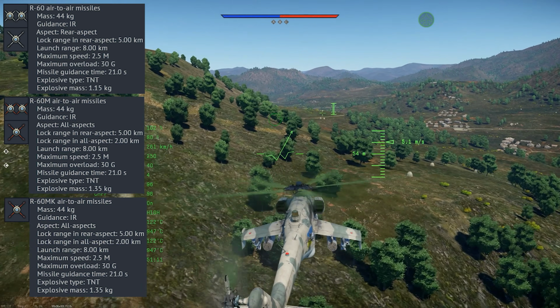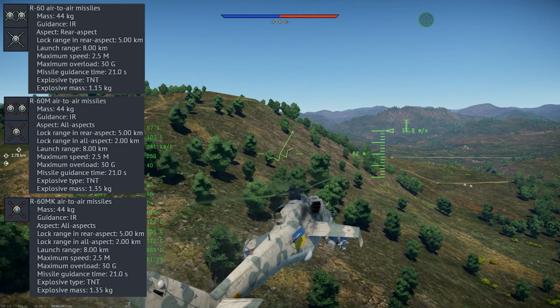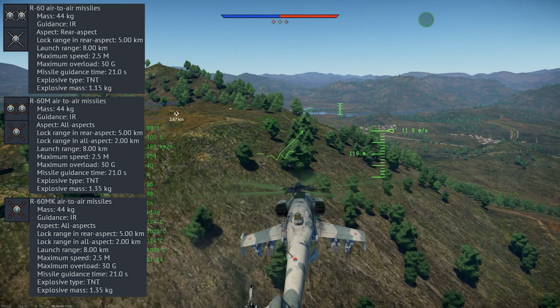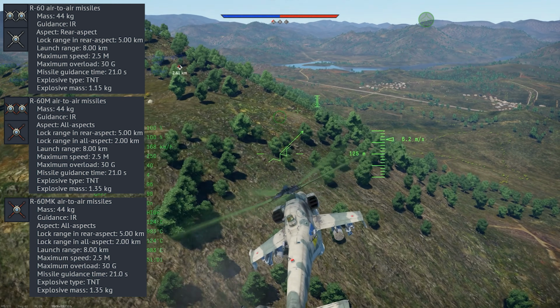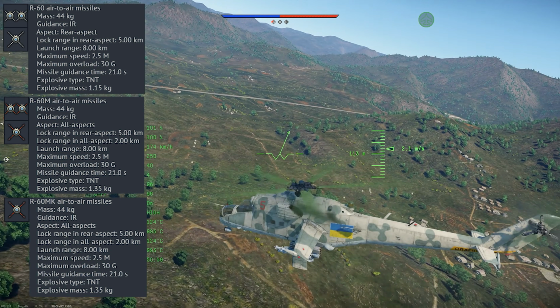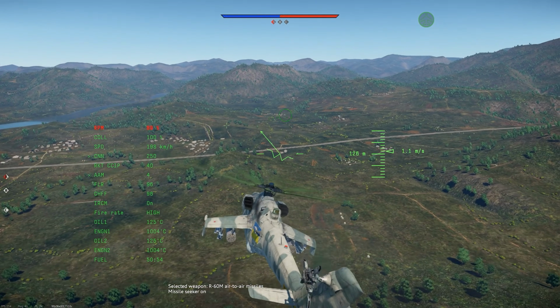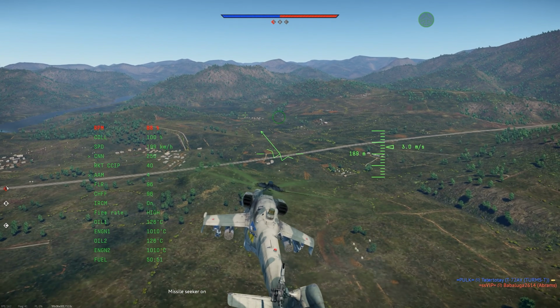The Soviet version gets the R-60M as the top-end option, and the German versions get the R-60MK. All versions of the R-60 are high-performance weapons with 30G maneuvering, and the upgraded versions get all-aspect sensing capability.